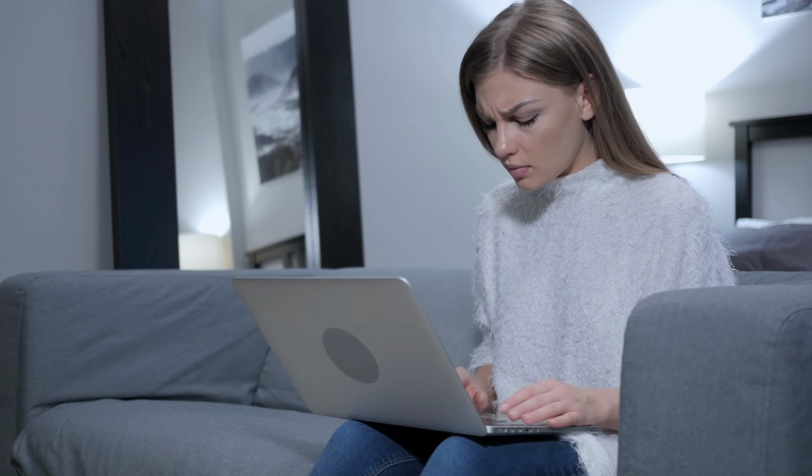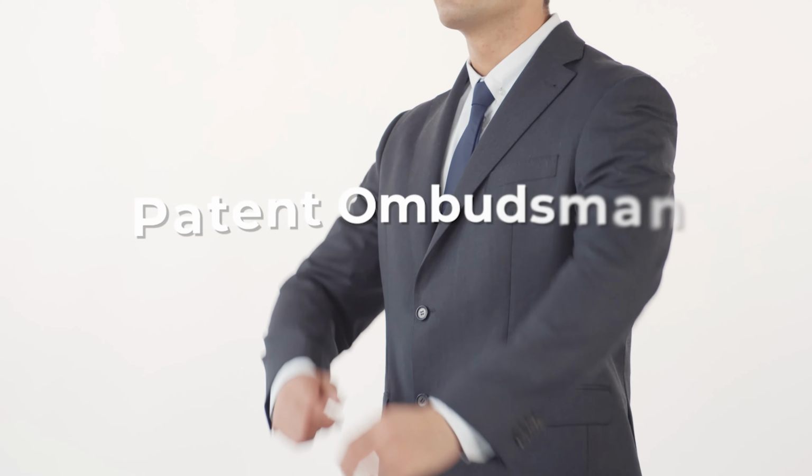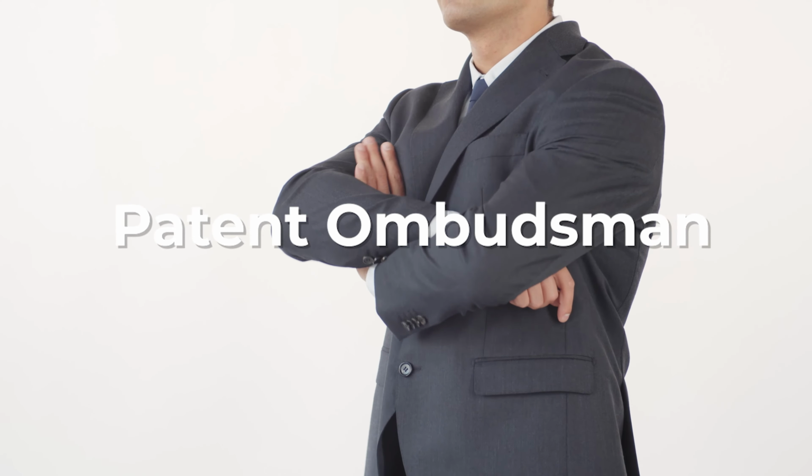Now, there's another resource. If you really get stuck with the examiner and the examiner's supervisor and you just can't make progress, you might consider bringing in the patent ombudsman. The ombudsman is there to help as a liaison between inventors and the patent examining corps. They can be super helpful. And as I said, if you really get stuck, the ombudsman might be a good resource to reach out to. And of course, there's always the opportunity to file an appeal. If you've just run out of ideas with the examiner and you really feel like the examiner is just flat out wrong, it's possible and often very helpful to appeal your case to a senior panel of patent examiners.